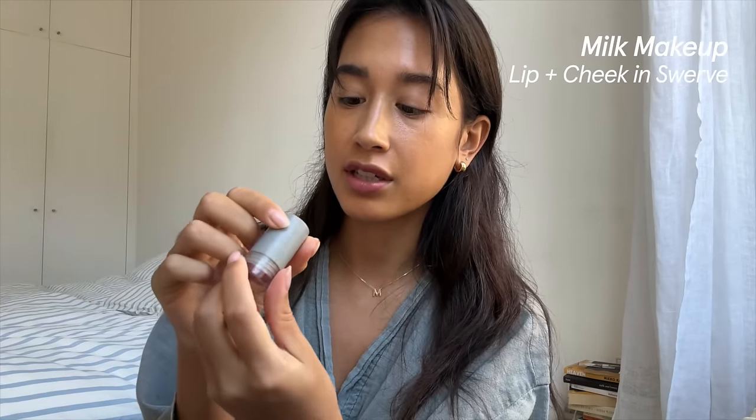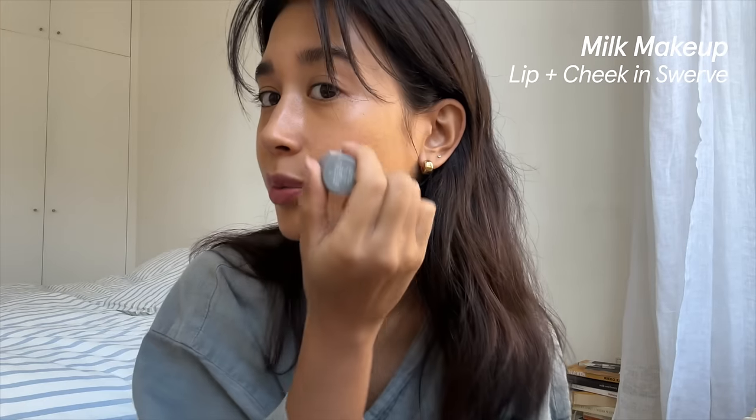For blush, I love the Storm Cloud Paint. Been using this for years, a little bit goes a long way. I've also recently been liking the Milk Makeup Lip and Cheek Tint in Swerve. This one is a little bit more orangey, while Storm is a little more berry. So I think I'm gonna mix both to try and create my perfect winter flushed look. In summer, it's the sunburnt look, and then in winter, it's the flushed look. It's basically the same thing.